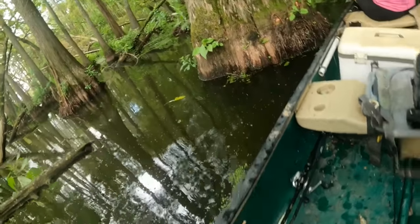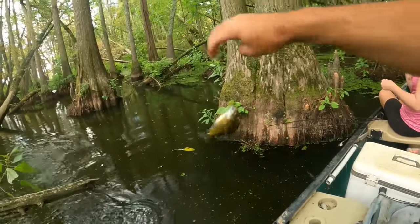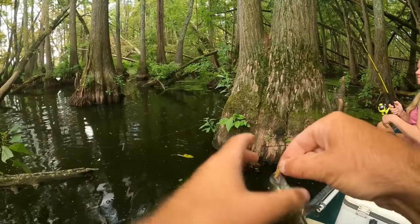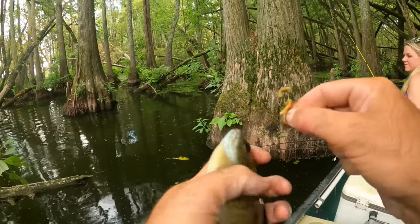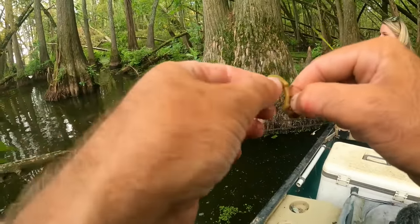Fish on. Get over that log. Yes. Not a bad one. Not quite a keeper, but we moved our way back up in here into the swamp again. And looks like there's some fish hanging out on this side.